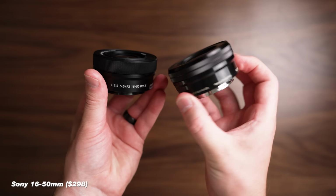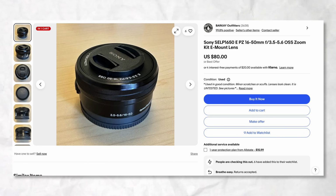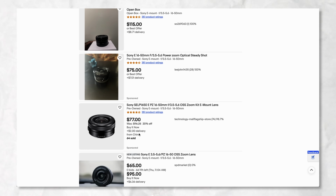So you could save yourself a lot of money by going for a used version of the 16-50 version 1 on something like eBay or Facebook Marketplace. They go for as cheap as like $85. So you can get yourself a really affordable lens that is still going to get pretty good performance.